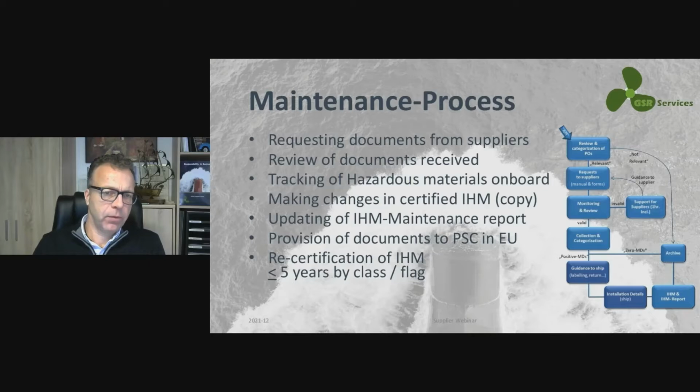The maintenance process from the viewpoint of an owner, which directly affects the supplying industry as well, is that the owner has to request documents from the suppliers in case of relevant order items. The documents received have to be reviewed as to whether they have been filled in properly, and if a hazardous material is declared to be present, it has to be tracked on board once it is stored and, of course, when it is installed, relocated, or removed and disposed of. These changes have to be reflected in a copy of the certified IHM, and an IHM maintenance report reflecting and explaining all the different issues which happened on board the ship has to be prepared and kept at hand as well.